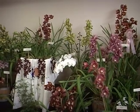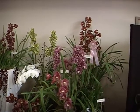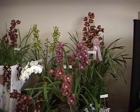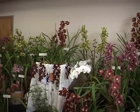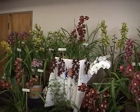In the right rear, upper right-hand corner, is the cymbidium that was voted the most outstanding cymbidium in the show. This is a perpetual award given for that particular genera. A wide variety of colors, as you can see, but again, this is one of the commercial exhibits.